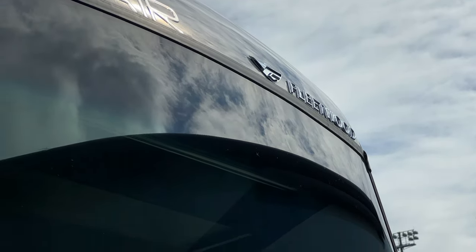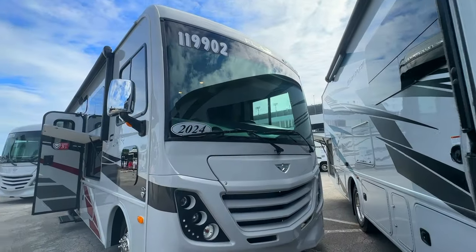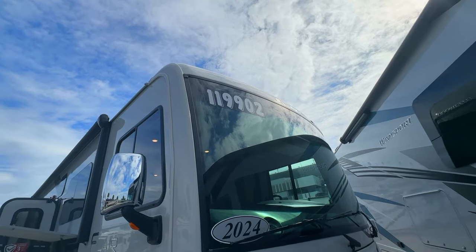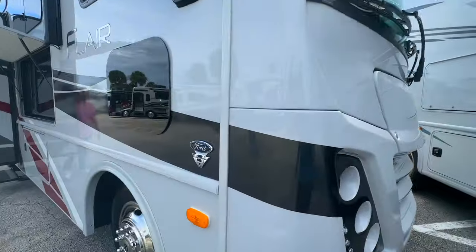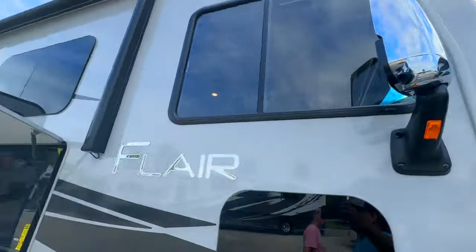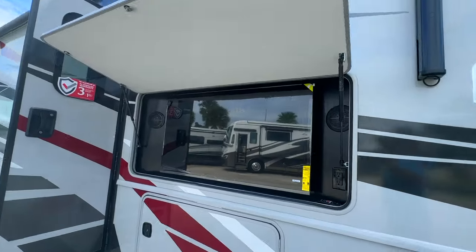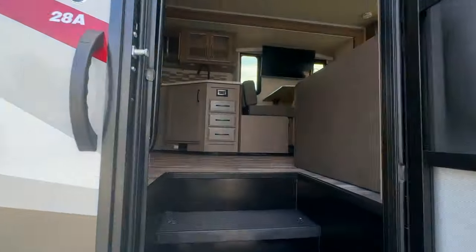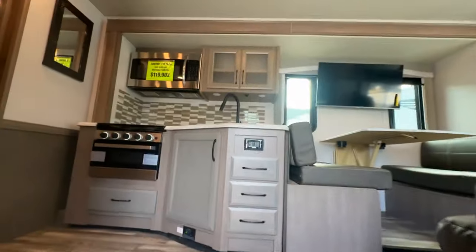All right. We're moving to the little bit less expensive models. They're smaller, gasoline powered. This one's $119,902, the Ford V8, like the other one. Outside TV, hey. What's in here? So we got a short little motorhome.